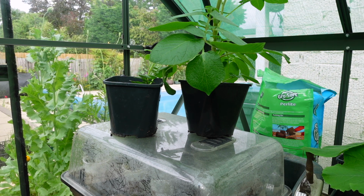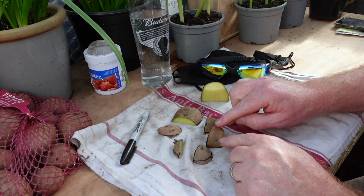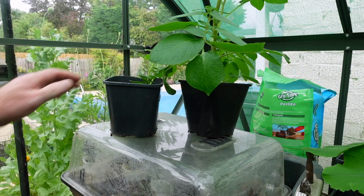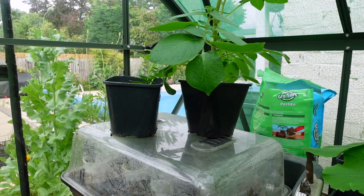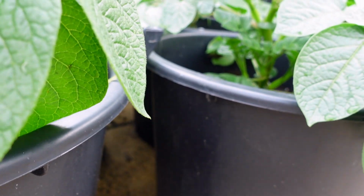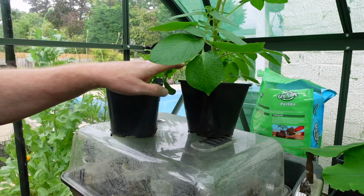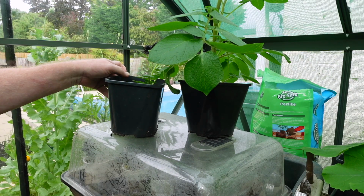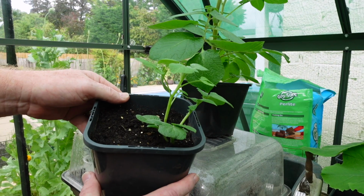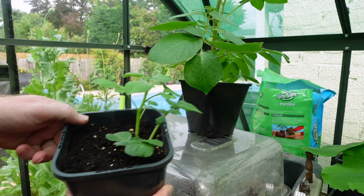Now, Steve sent me one potato, and I cut the potato into pieces where there was a chit appearing and planted them into some pots of compost. Now I have 6 plants outside in the garden in pots, and I have this one here and this one here, which I think I should be able to get 2 plants from.